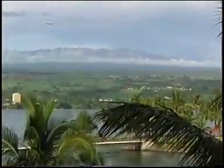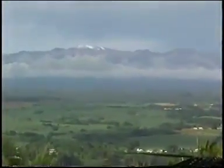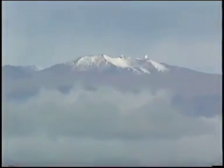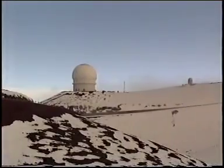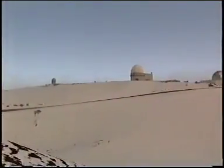That's why they come to Hawaii, not for the warm ocean, but for the cool, dry atmosphere at the summit of Mauna Kea, Hawaiian for White Mountain, the highest point in the Pacific. Here, above much of the lower polluted atmosphere, some of the world's finest telescopes are assembled to exploit one of the best seeing sights on Earth.